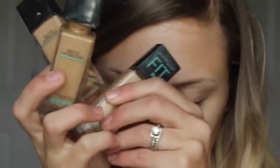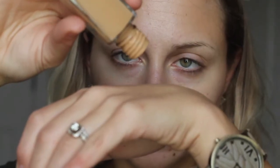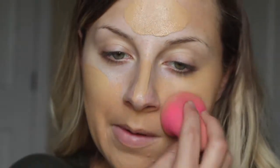For foundation, as you can see, I have about 6 here on my little desk, but I have probably repurchased this a dozen times. It's $5.95 at Walmart. Excuse the beeping, I need to replace the batteries in my fire detector. It comes in a really good variety of shades, undertones, all that jazz. So I use the matte and poreless.